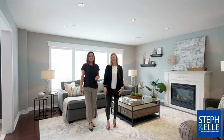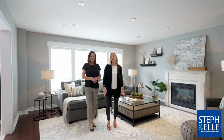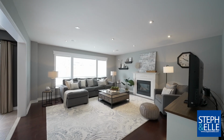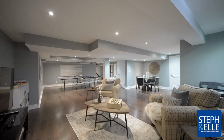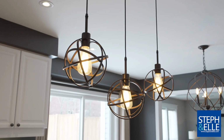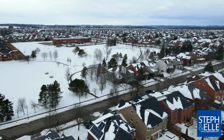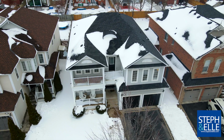Welcome to our newest listing at 10 Pauline Avenue in Brooklyn. This fabulous executive four-bedroom, five-bathroom home offers over 3,100 square feet of living space on the top two levels, plus a professionally finished basement. You are going to fall in love with the open concept floor plan, the large principal rooms, and the modern upgrades throughout. Located on a quiet street with a premium 130-foot deep lot, this is the one you've been waiting for. Let's go take a look.